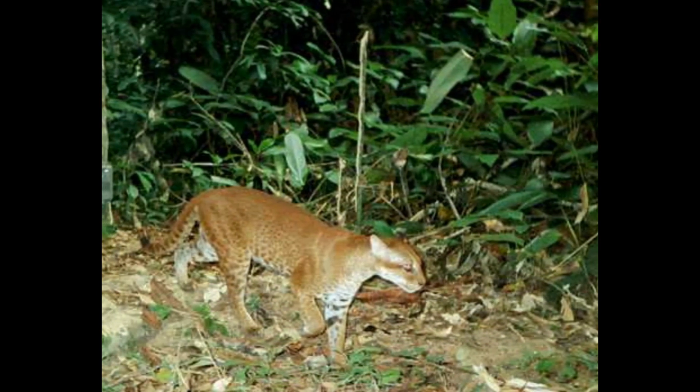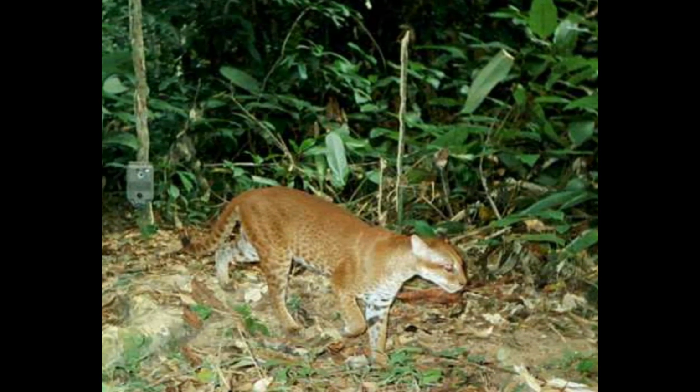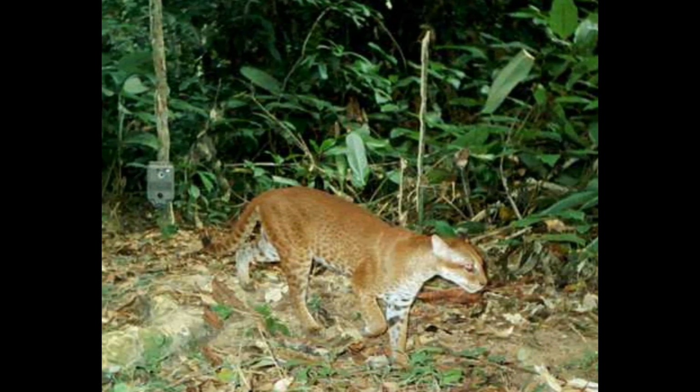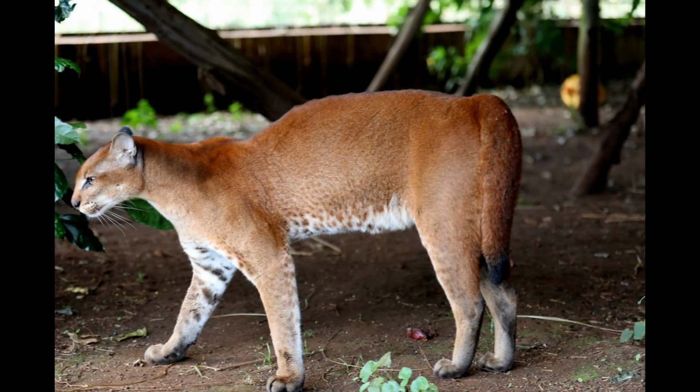African golden cats mark their territories with scent markings to establish dominance and deter other individuals from intruding. They often use scent markings and vocalizations to communicate with potential rivals and mates.